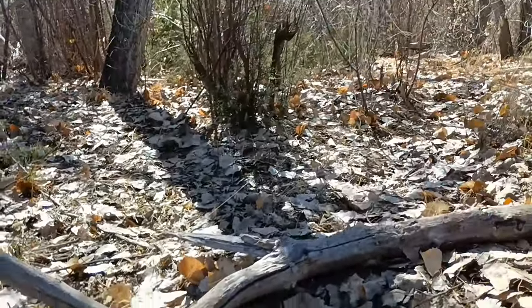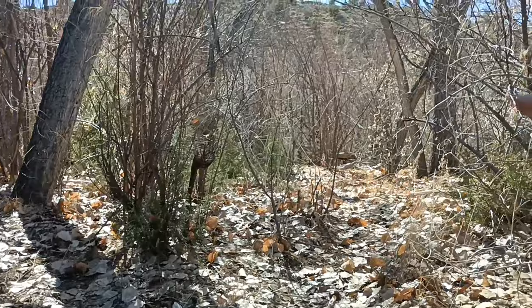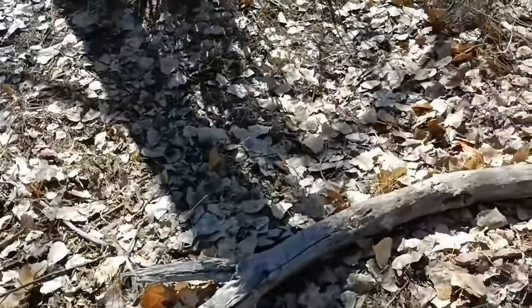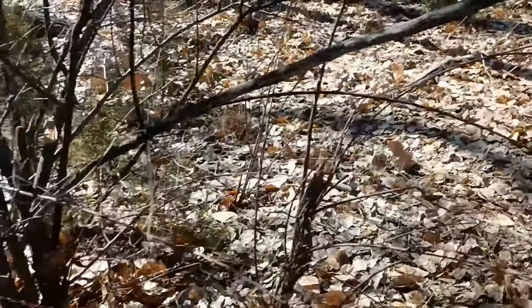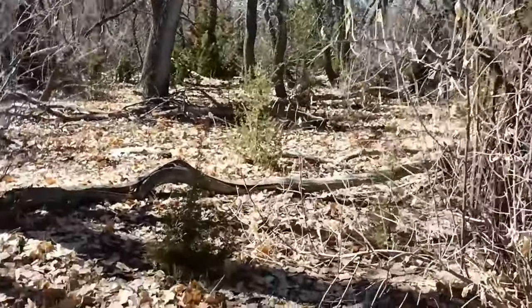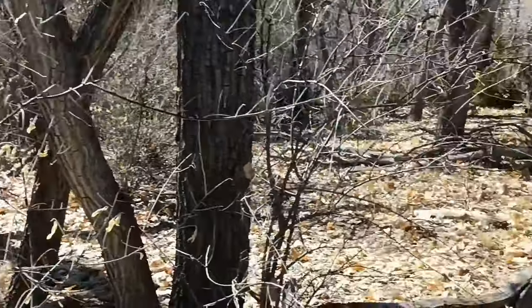This is about all we're going to get through this kind of material. You're not going to get a footprint unless it's shine. And I see a lot of actual shine where it's been flat stepped by something through here. But that's not ever going to be definitive. Hopefully we get to cast a track today. We're going to look in here real quick, see if we can find anything from where they just were. Then we'll go down and try to get on the river somewhere where we can get some sand or mud and attempt to get a track.